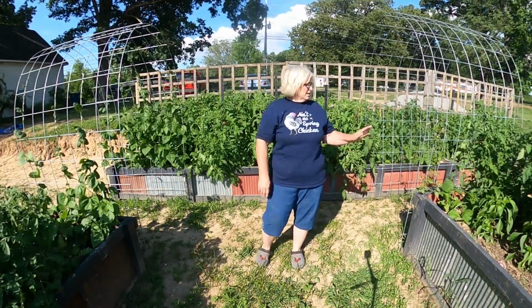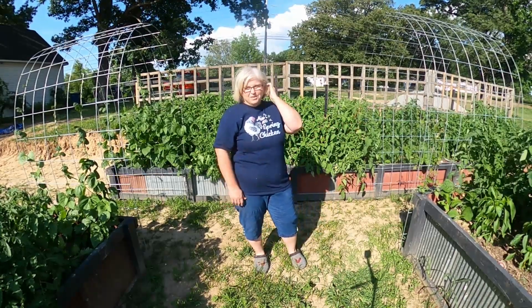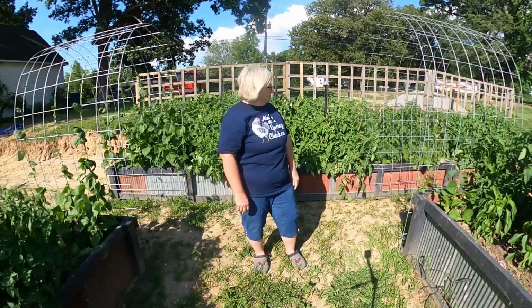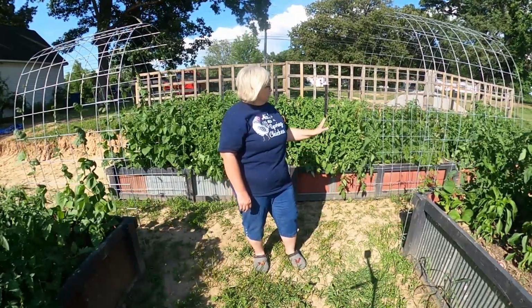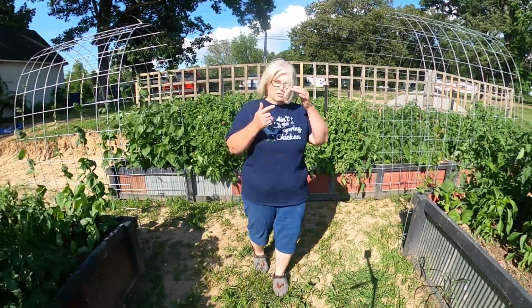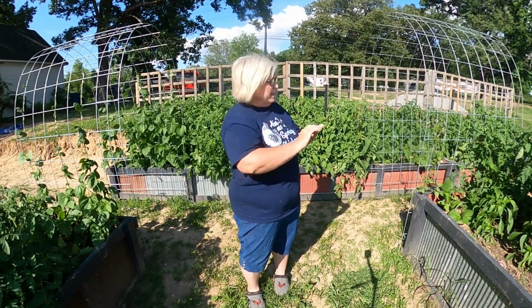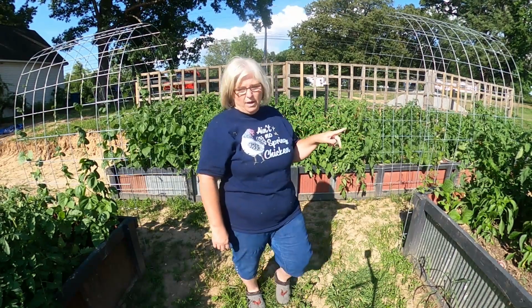I really wish that these on this side had been pole beans, but they didn't turn out to be, so I need to put something over there that can grow up the trellis. I wish I had more cucumbers that I could plant over here on this side and let them grow over. But I guess now I've got my tomatoes in the way.